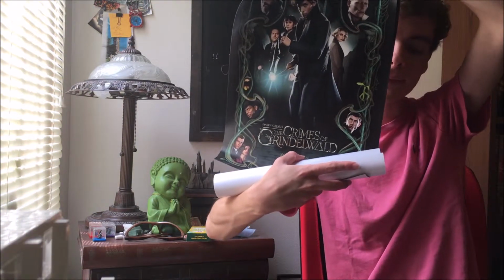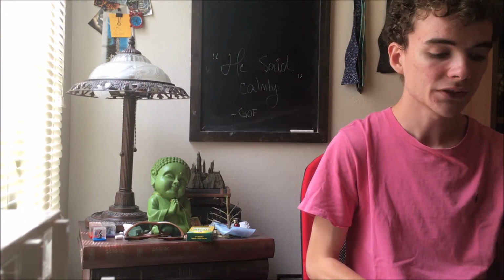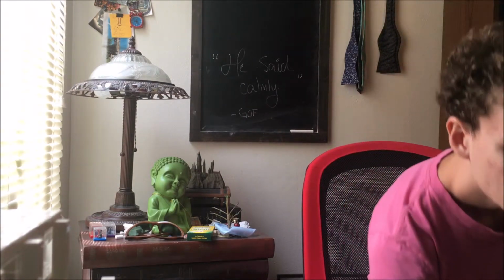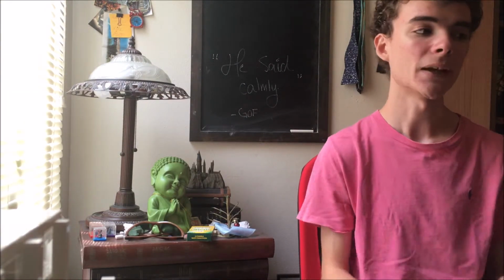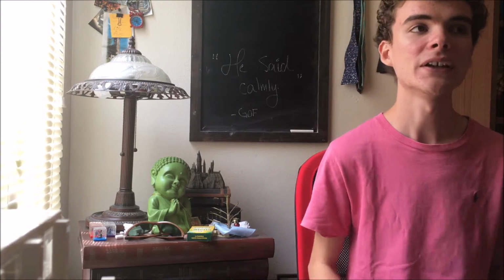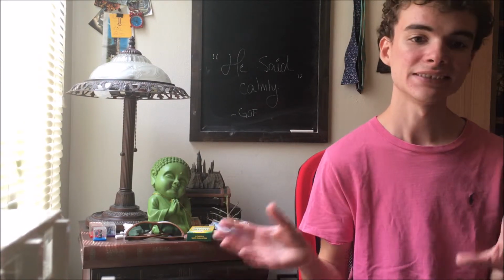My parents also got this massive film poster that I can't even express how big it is. I can't take it out because I put it away, and it would take at least an hour of putting away all of our nice posters to get it out.